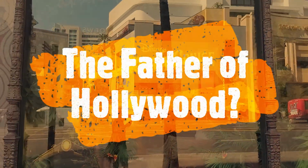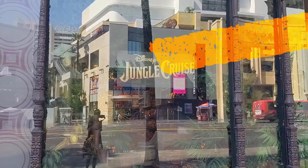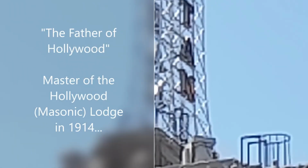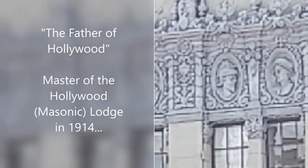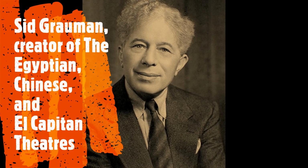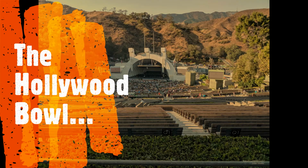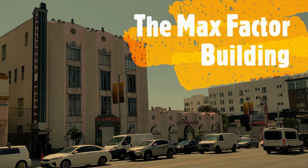Let's take a moment to recognize this guy, C.E. Toberman. And I quote, Charles Edward Toberman, the whirlwind developer, often referred to as the father of Hollywood, master of Hollywood Lodge in 1914. Toberman was not only responsible for enticing Sid Grauman into Hollywood to create the Egyptian, Chinese, and El Capitan theaters, but also for construction of the Hollywood Roosevelt, the Hollywood Bowl, the Pantages Theater, and the Max Factor Building.